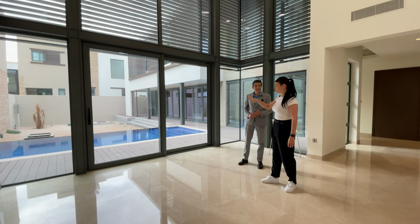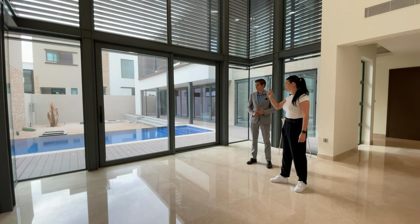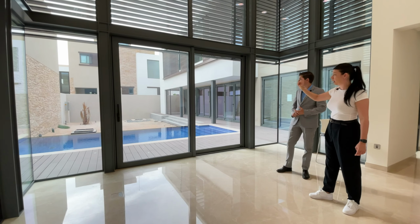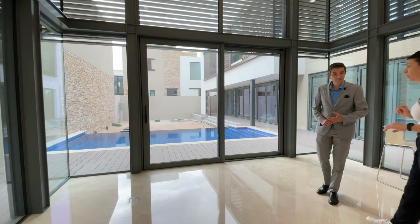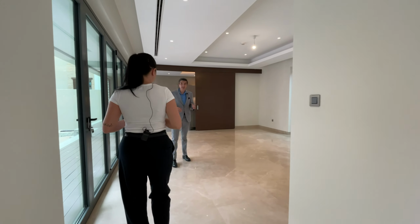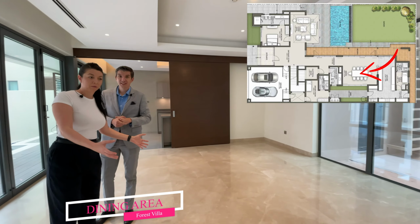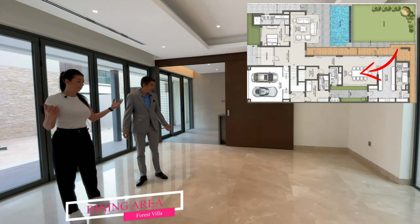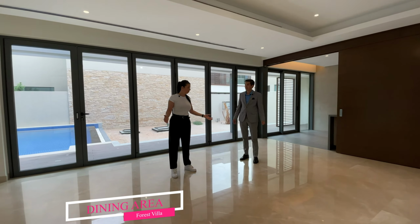Backyard, veranda, with this infinite pool, which is really nice, to be honest. And plus, Sobha is famous for having this perimeter wall, very high, in order to maintain privacy from the next neighbor, because this is a villa community. Елена, guess what room is it? This is the dining room, where you have a huge table. Here can fit like 12 people, maybe 15 people.